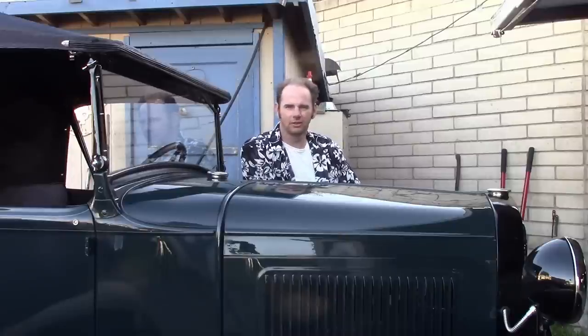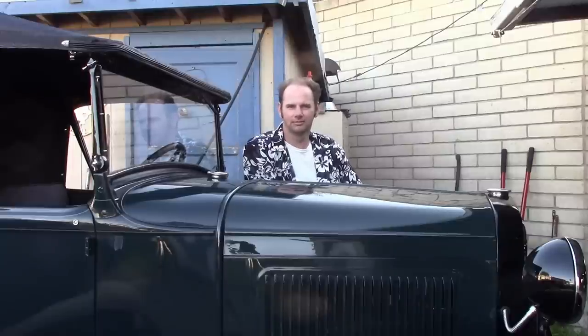So the lesson I've learned is, if you have an open car, and you have side curtains, they don't just look cute, they make a huge difference when you're driving.